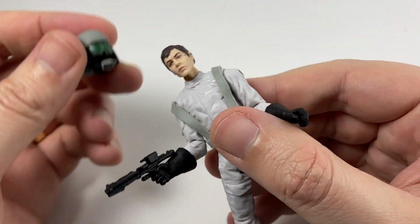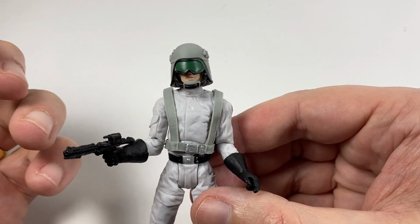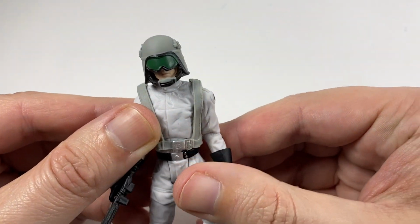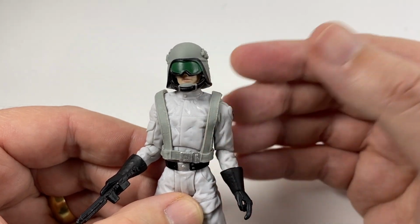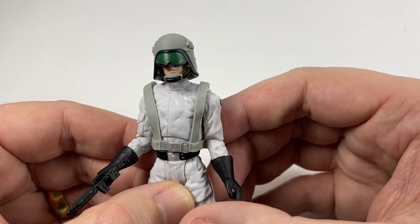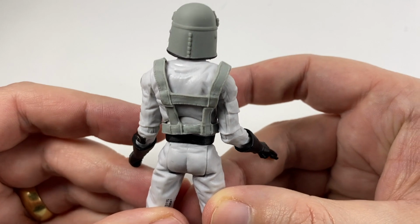So plenty of articulation. And as I mentioned, when it was time for them to do the AT-ST driver in the Vintage Collection, it was pretty obvious they were going to re-release this guy. I'm not too sure if this was the one that was packed in with the AT-ST in the Black Series 3.75. It may have been the other one, the Lieutenant Watts. But as I mentioned, this is definitely the figure that came in the 2-pack. So there he is, pretty cool.